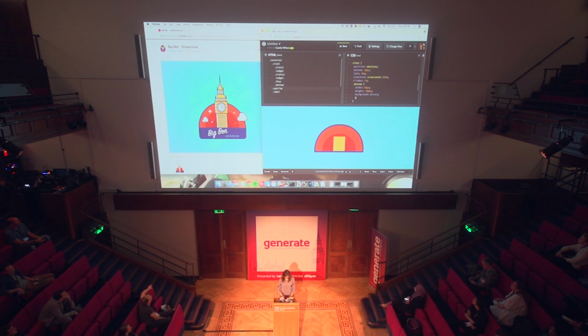Okay, and then we're going to do the border of that same blue that we had before, and I'm going to put that in a variable as well. This one, I'm just going to call that blue.